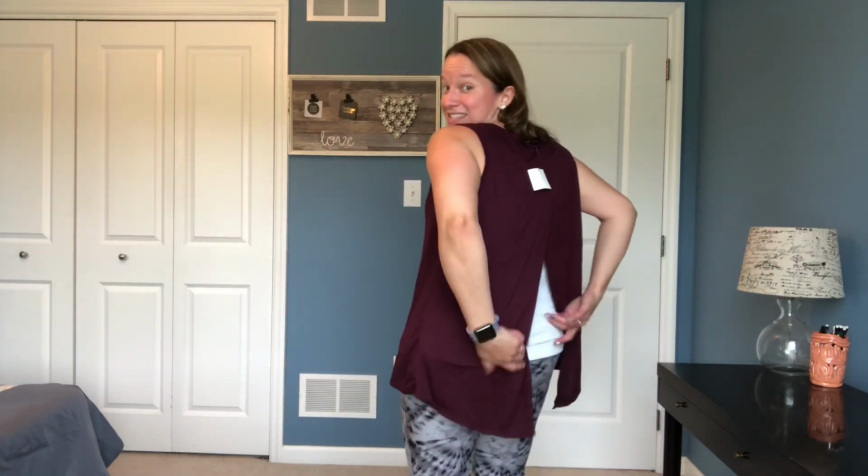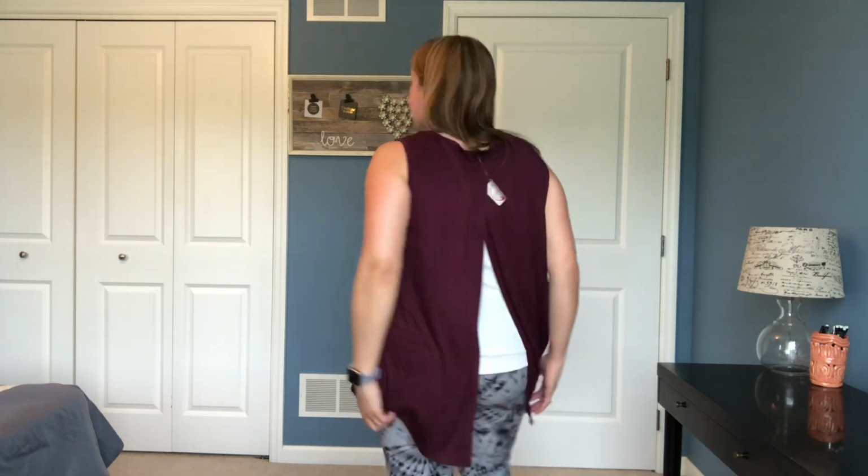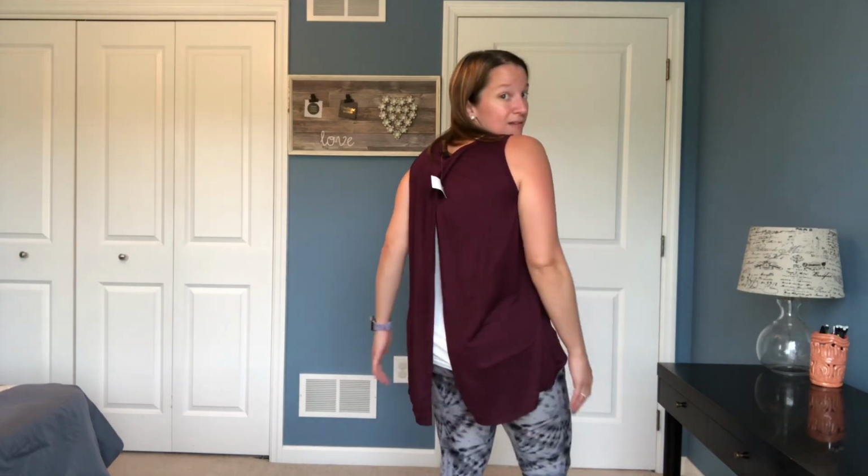So we have this open cut. It's kind of hard for me to see, but you see how it just flies open. So I went ahead and paired a white tank top underneath of this as well. And I think it pairs well. I think it's really cute and kind of a surprise when you're walking away from somebody, like, oh, look, it actually opens in the back.